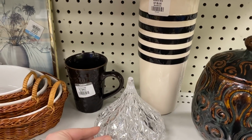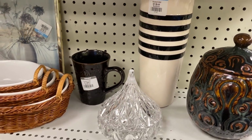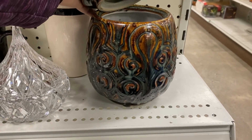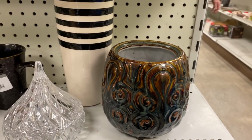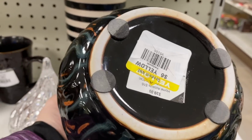It kind of looked like a Hershey's Kiss a little bit. It is crystal glass, and they had priced it at $6. They go for only about $5 or $6 on eBay, so definitely no profit to be made there. It's a good piece if you want it for yourself. That's a fair enough price, but not a good item to pick up for resale.